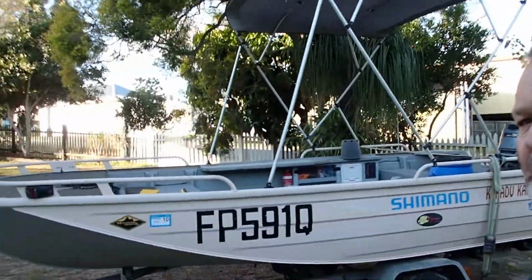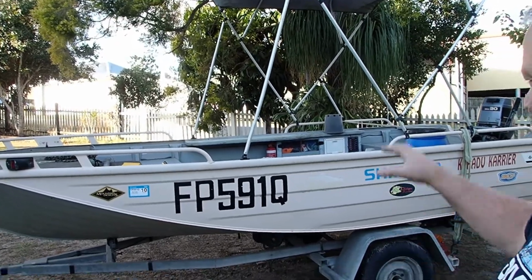Getting the boat ready and that sort of thing for a future run. That's the ship I'm going to be using soon. I want to put a center console in it.